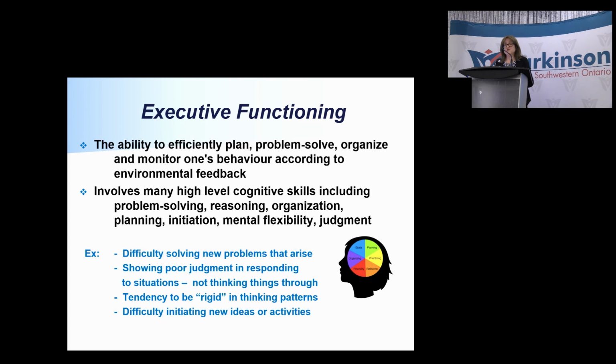Showing decreased judgment in making decisions, so perhaps being a little bit more impulsive or not thinking things through as well. Being less flexible or more rigid in your thinking patterns. Maybe having difficulty seeing someone else's perspective, or maybe getting stuck in a certain way of thinking. And another example would be difficulty generating or initiating new ideas or activities.